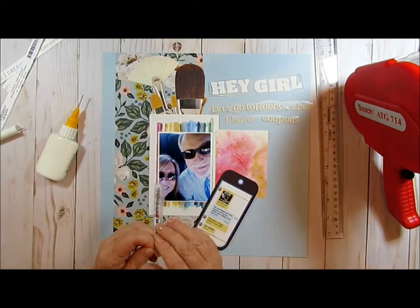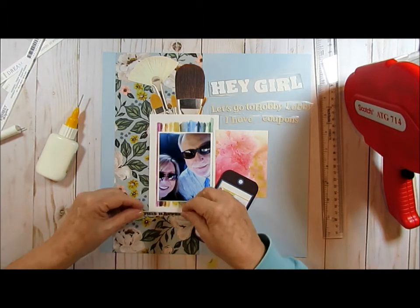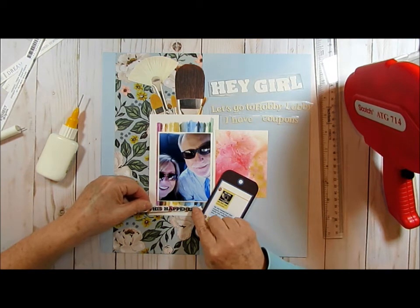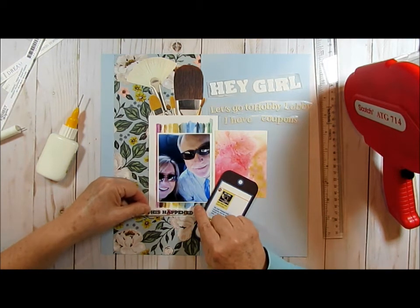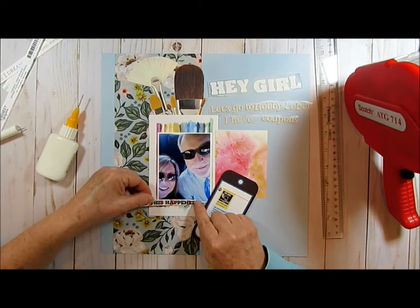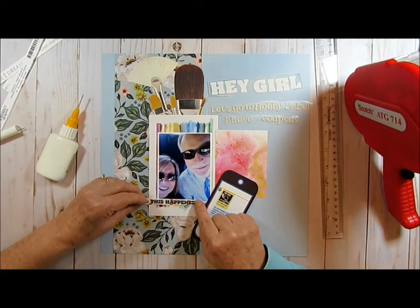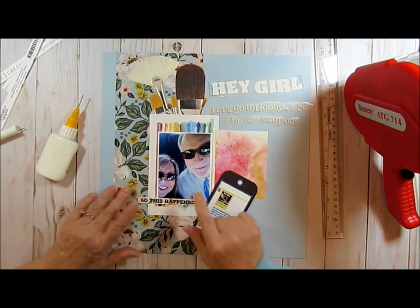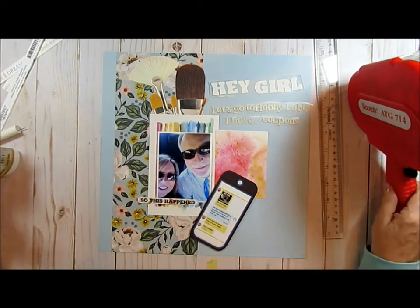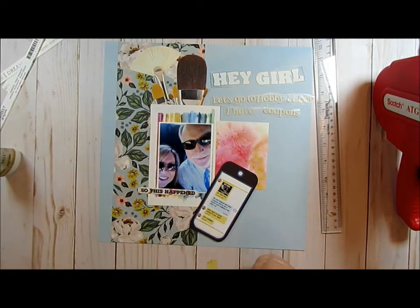So this here, I am just gonna line it up and point it to the phone. And I'm gonna put it, no, if I want it there, maybe I kind of want it overlapping the picture a little bit. I still want to be able to see my rainbow paper there. Okay, I think that's good. I like that. Okay, I'll put the title on and do some enamel dots, and I'll be right back.